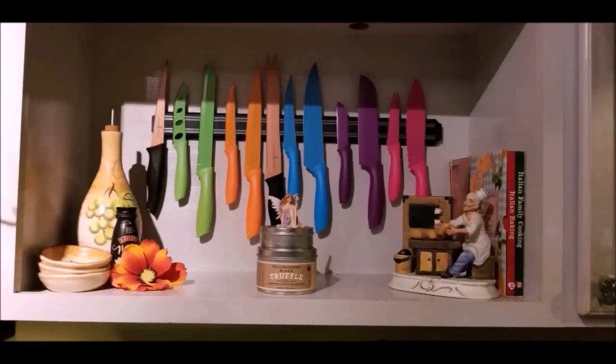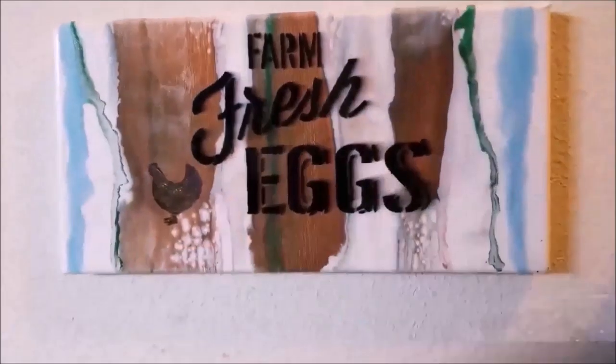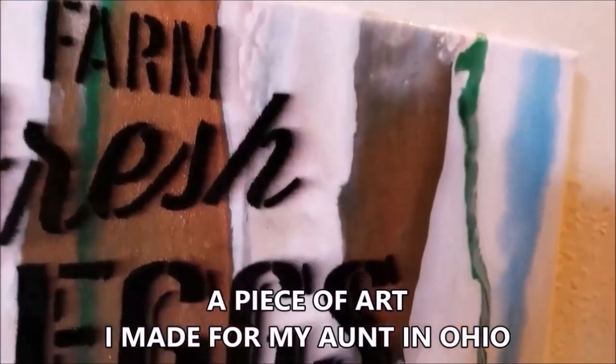And here I got a new knife set, and I decided to just make room for it. And here I made a spare key to my mailbox out of resin and silly putty. Here it is, everybody, done and up on the wall. I resined it, put my little chickadee on there. Yeah, it's real shiny and pretty.